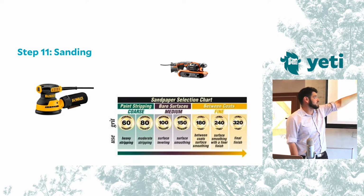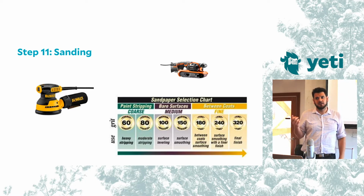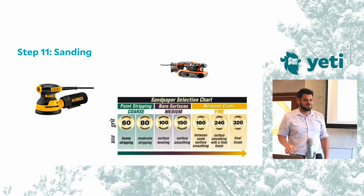I have an orbital sander. There's belt sanders too. The orbital sander is great. If you're sanding everything by hand, good luck. You're just asking to not finish your project.